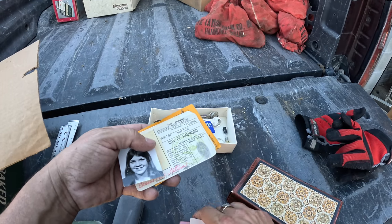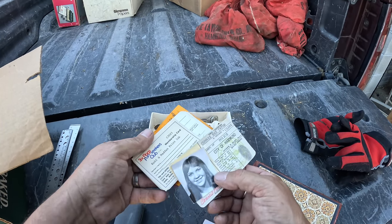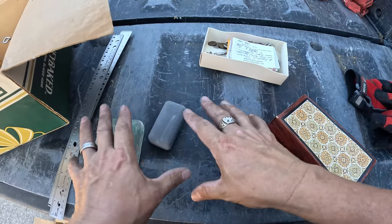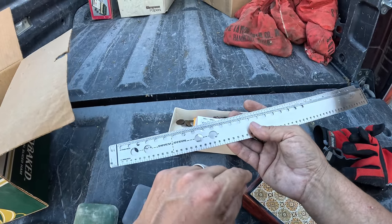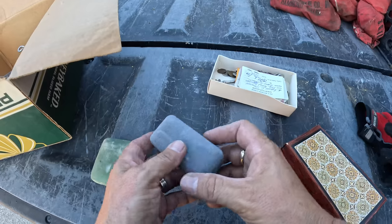What's this? Connie Ray Chatham. Department of Police, City of Hammond. That's kind of neat. I don't think that's any personal information there that I'm giving up. I hope not. Okay, now. Wait. Got these. I don't know what this is. They look a little bit more expensive. I think maybe for drafting or something. Dunno. But this. Got a couple jewelry boxes here.